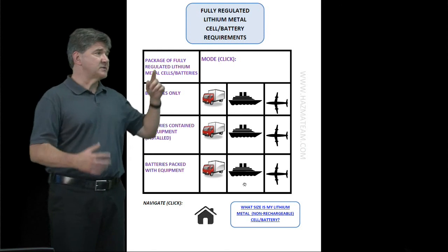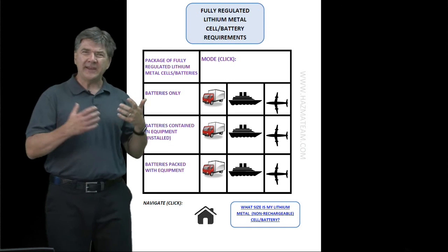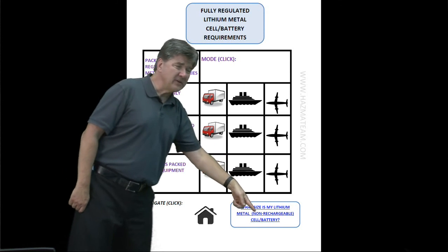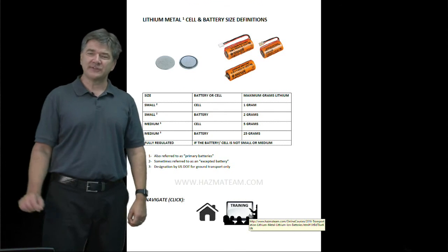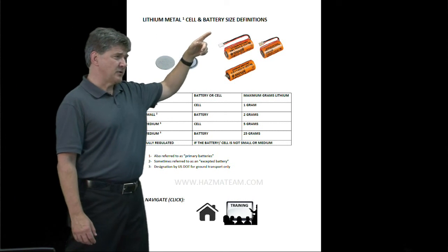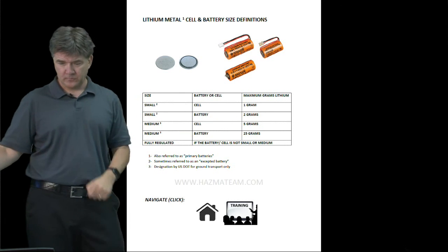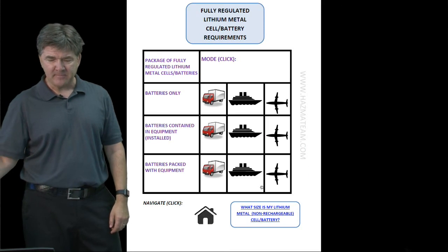All right, so this page is for fully regulated lithium metal cellular battery. And in case you forgot, geez, I forgot if I have a fully regulated small or medium, well, we've got a link right here that takes you to that page. So here's the page for determining what size your lithium metal battery is. And that's all dependent upon the number of grams of lithium per the cell or battery. All right, let's go home, go back to that page.